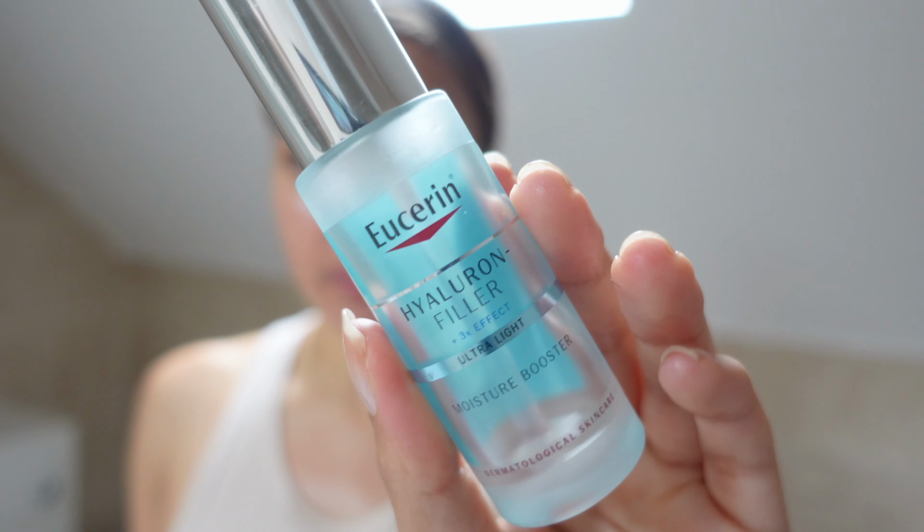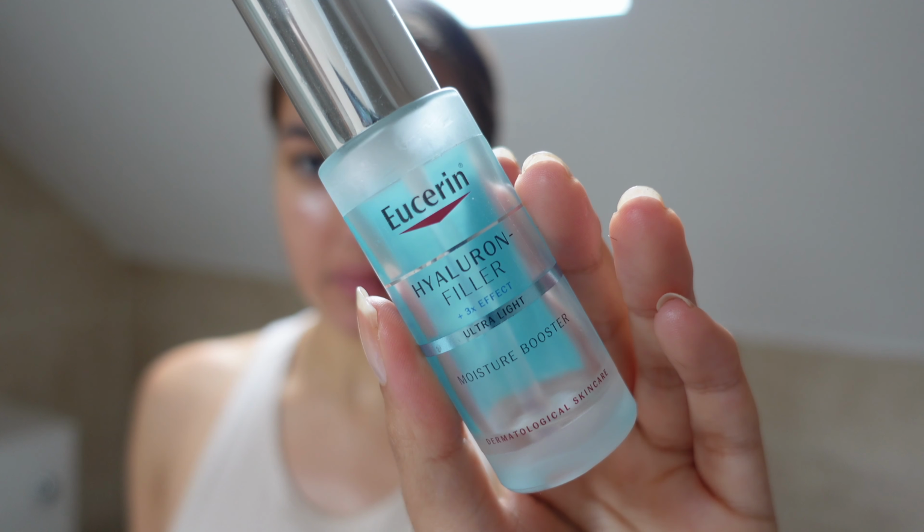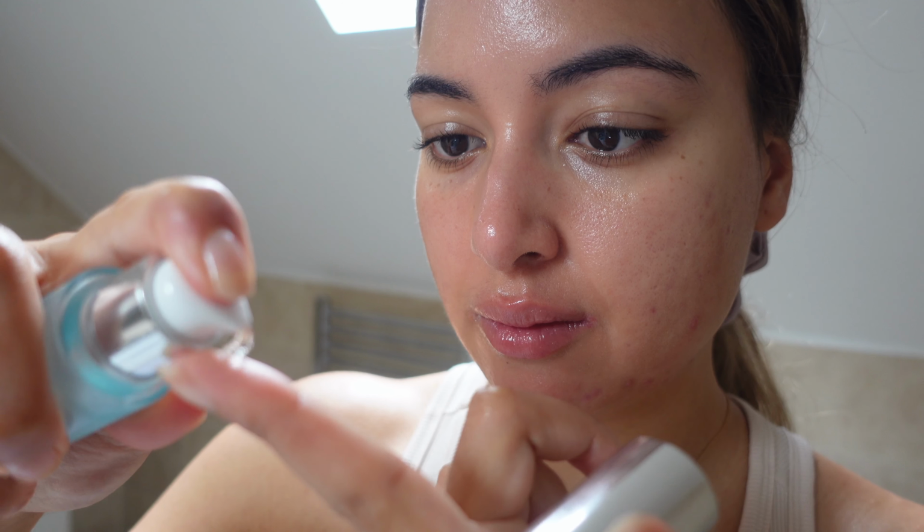So this is a Eucerin Hyaluron-Filler, 3 times effect, ultra light moisturizer, moisture booster even. It says dermatological skincare. So what I know is Eucerin does have more of those clinical claims and proven studies and whatever. I'd have to research it properly, guys. I'm just sitting here and telling you about this product. Supposedly this is 3 times effective. I don't actually know what that means. Let me properly look it up and I'll put it on the screen.